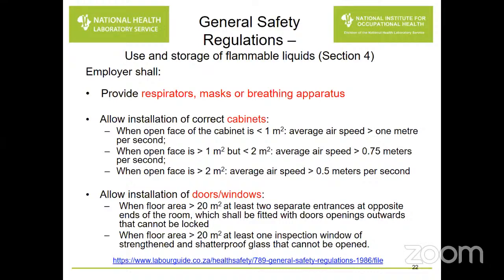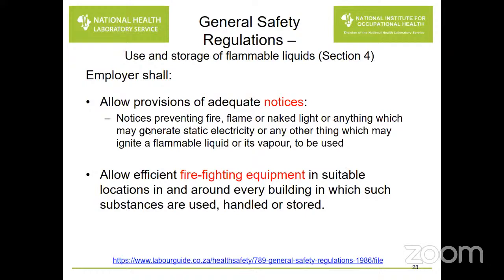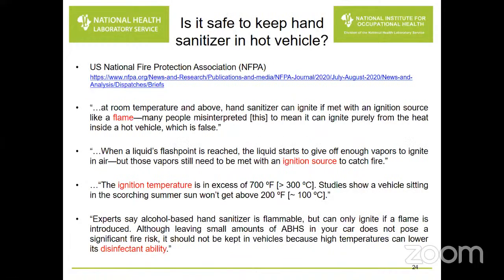Okay, and then the last 2 sections, they do say here that the employer shall allow provision of adequate notices, and these notices are specifically preventing fire, flames, or naked light, or anything which may generate static electricity, or any other thing which may ignite a flammable liquid or its vapor, should be added in and around the facilities. Okay, and then lastly, the employer must allow efficient firefighting equipment in suitable locations in and around every building dealing with flammable liquids. Okay, so they are, again, specific of what they require.